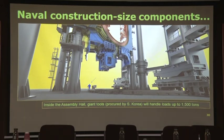So these are, yes, please. Where will the main structure be based? In France, in the south of France.